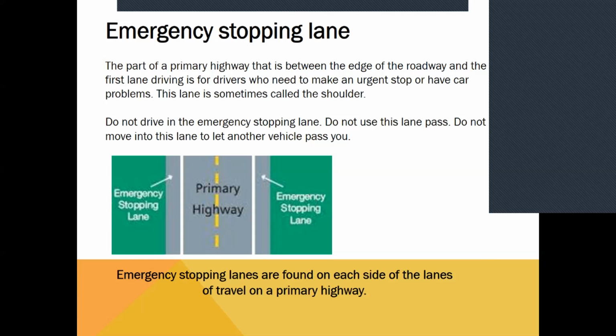Also, just quickly talking about the emergency lane. Tomorrow we're going to talk more about emergency situations, but here you can see on a primary highway, there are the two main lanes that are used for driving, and then there's the emergency stopping lane, which is the actual terminology. Another common terminology that you might hear is the shoulder. Lots of people say, hey, pull over to the shoulder, or they're driving in the shoulder. The actual term for that shoulder area is the emergency stopping lane. And just like it sounds, that emergency stopping lane is only used for emergencies.